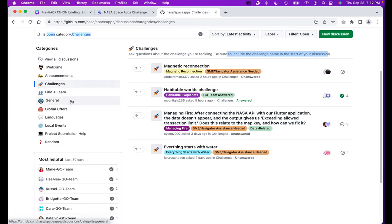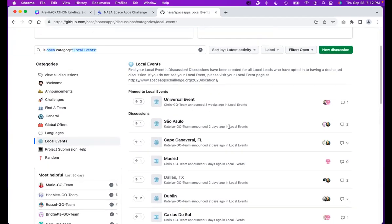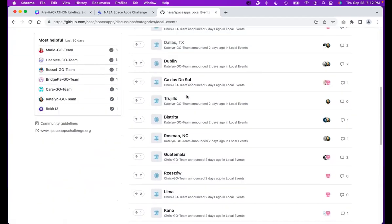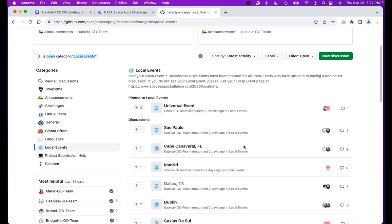The other thing I want to highlight is, of course, the different local events. So for example, Dallas. Now, they do have a page here that lists them all out, and there is Dallas up here, but they're kind of not in alphabetical order. I think it's just when they were created or when they were last commented on.